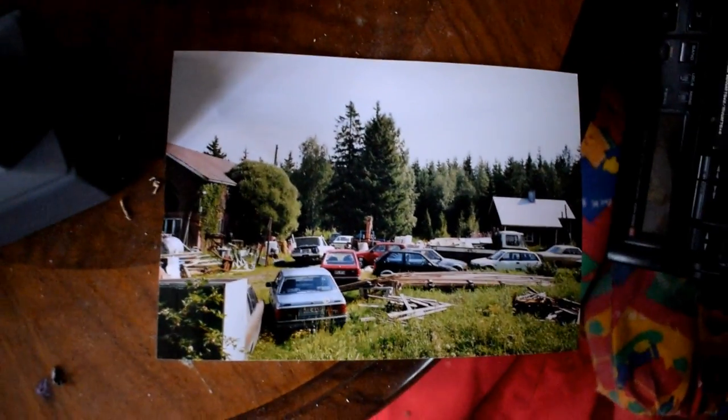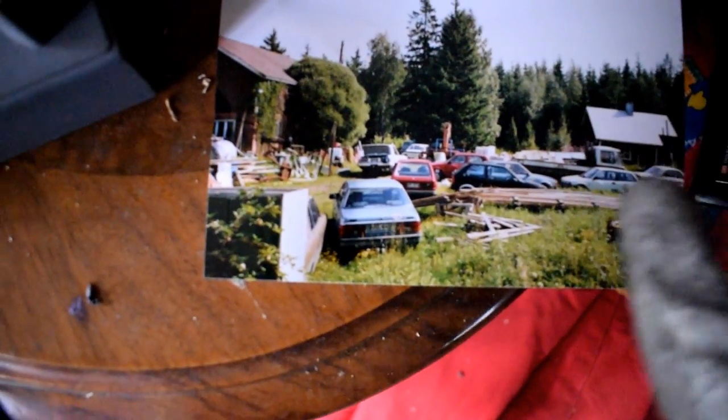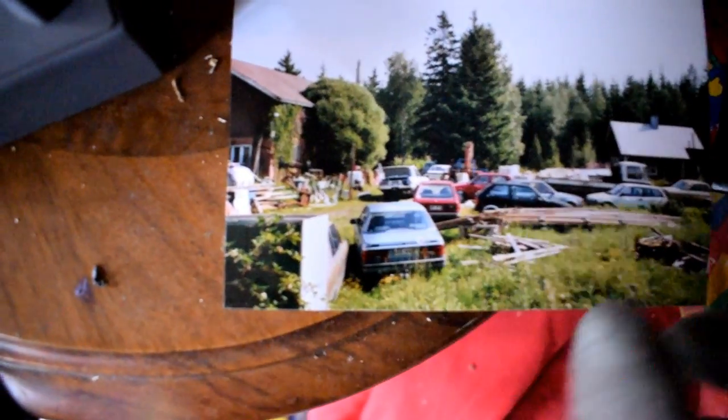Wait, oh, here's an old picture of this place. Focus. Focus. Can you see? Focus, please. Wait a second, I need to focus it. There. You can see there's the building where I tried to go first, and there's the big barn. Almost all of the cars, I think, are still there.